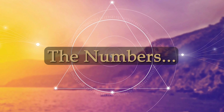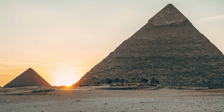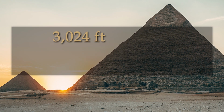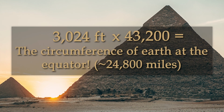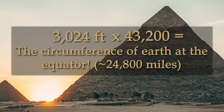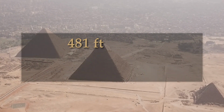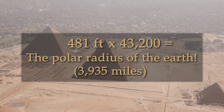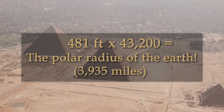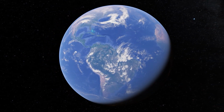The numbers. If you multiply the base perimeter of the Great Pyramid, 3,024 feet, by 43,200, you get the equatorial circumference of the Earth. Then, if you multiply the height of the Great Pyramid, 481 feet, by 43,200, you get the polar radius of the Earth. This means that the Great Pyramid is a 1 to 43,200 scale model of the Earth.